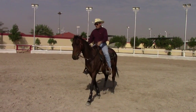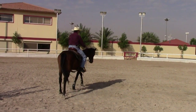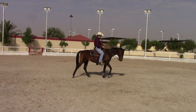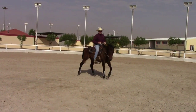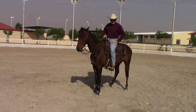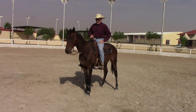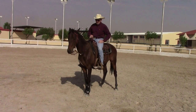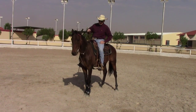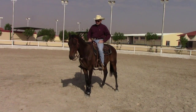So he's coming along. The reason I'm using this German martingale is because he was really fighting the bit quite a bit. Probably more than any horse I've ever trained. Just fighting that bit and not wanting to give to it. So I took about, I think, a week or two. I didn't ride him at all. All I did was bit him up and work him in the round pen with him bitted up, teaching him to put his nose down. Then I started using this German martingale some, and so he finally learned that. But he just learned slow.